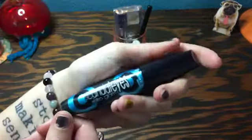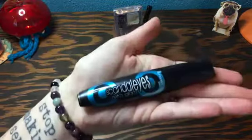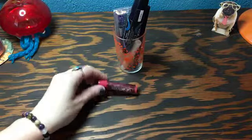And it's good stuff, relatively cheap. I like it. Doesn't really flake too much throughout the day, and it is pretty waterproof. Good times.